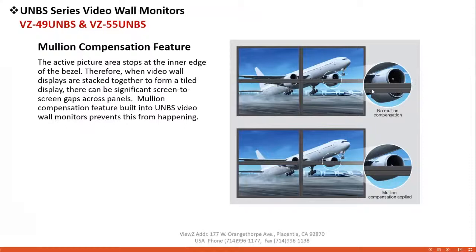You're losing all this video if you don't have a feature like this, where the gaps are between the monitors. Where the bezels are, it creates this weird gap, and it looks very unsmooth that way. The mullion compensation feature built into UNBS video wall monitors prevents this from happening. As you can see, with the mullion compensation feature, it smooths out the picture without any kind of weird distortion like this, because there is a gap in between the monitors.